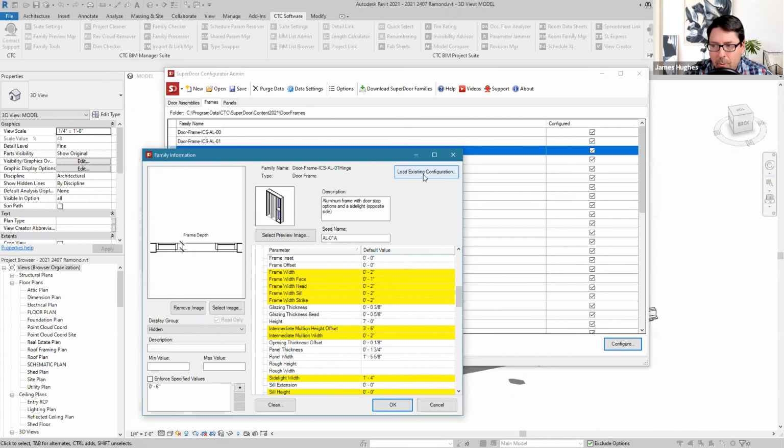Now, there's something I want to point out that we'll come back to at the end of the presentation, but I do have the ability to load an existing configuration, in this case for a frame. And later, what that's going to allow us to do is to inherit a bunch of parameters that are baked into the SuperDoor Configurator's frames that allow them to flex and work with SuperDoor Configurator, and it will allow us to create custom frames and inherit an existing configuration that's very close to the one that we're customizing.